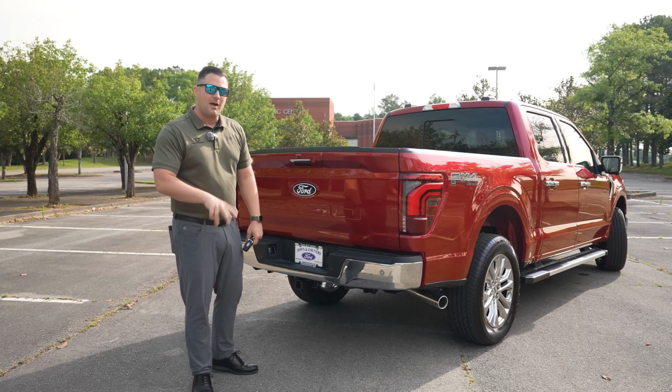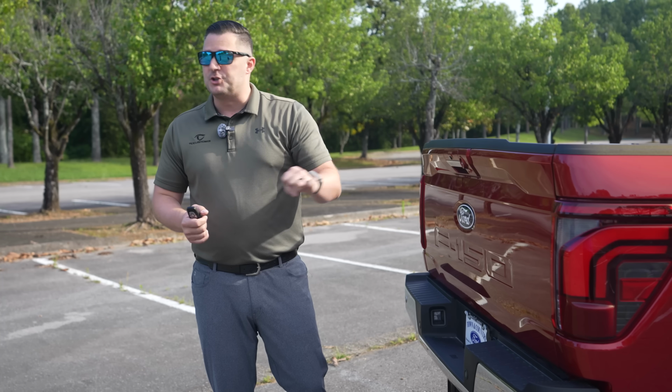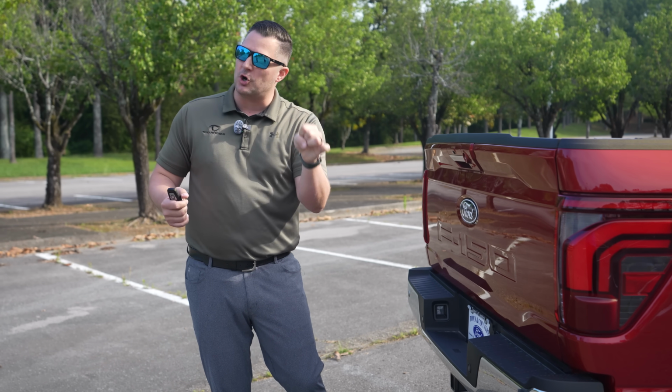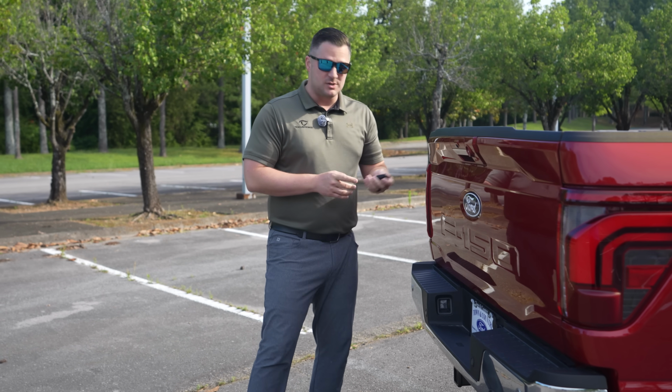You want the trailer to go to the right? Turn the knob to the right. You want the trailer to go to the left, turn the knob to the left. The truck does all the calculations to turn the steering wheel exactly where you want that trailer to go. So that is a pretty sweet little setup.